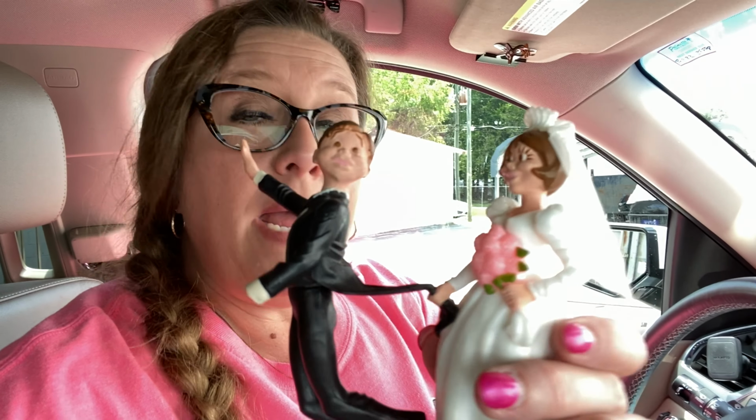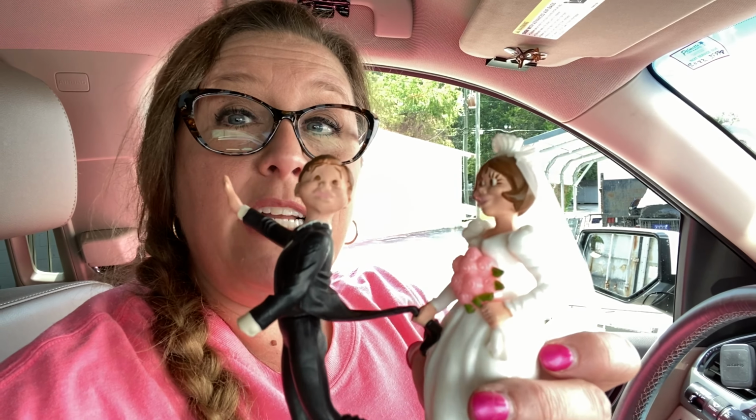So when you put them together like this, now I do believe that his arm right here is broken off, but maybe we could add something to it. But I just thought it was too cute, and I think it was like $1.50. Something like that. Bride and groom, $1.50.